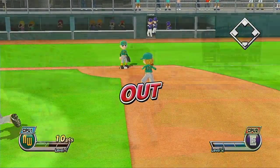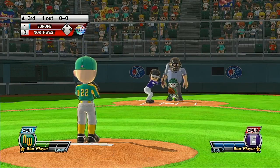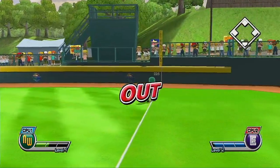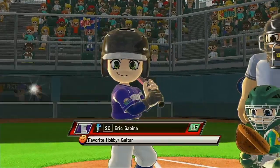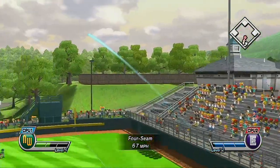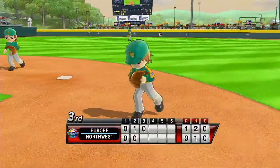That pop-up's not going to go anyplace. Should be caught. Now batting, a great batter and fielder, number 12. Second out. Up to the right fielder. He's got it for the put-out. Now batting, left fielder, number 20. Three batters up, three batters down, and that'll close out the inning.